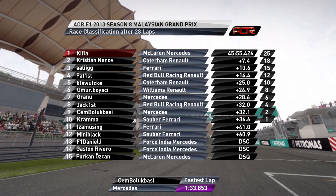Jack First comes home in eighth after a very difficult start to his race and losing bits of his front wing. He gets some points. Cem Bolukbasi gets his first points in AOR, getting ninth place here in Malaysia, with Kramma rounding out the top 10, getting 1 point for Team Sauber. As unfortunately, Mini Black was way, way back. I mean, he just really wasn't anywhere to be seen this race.